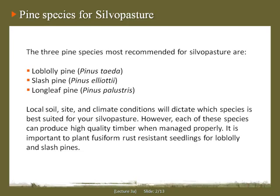It is important to plant fusiform rust-resistant seedlings for loblolly and slash pines to reduce damage to seedlings and young trees affected by this disease.